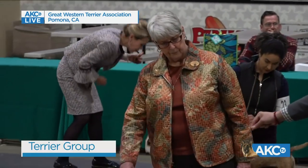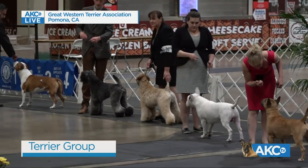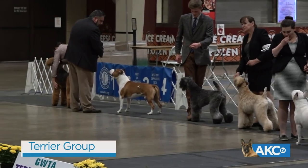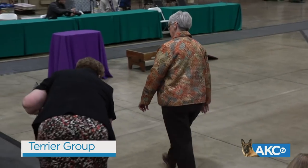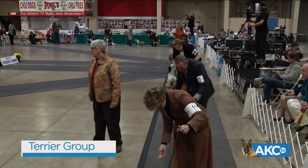We've got every breed here. Terrier group. Pretty sure. I think we are missing something. The American Hairless Terrier. Oh, look at you. Nailed it. Because I wanted to say it earlier, and then I was looking very closely to see if we had them all or not.